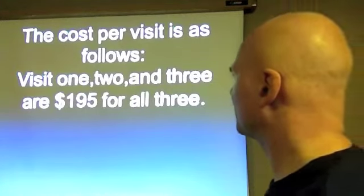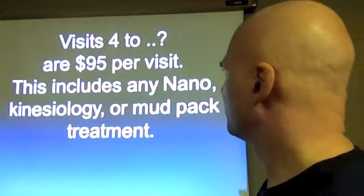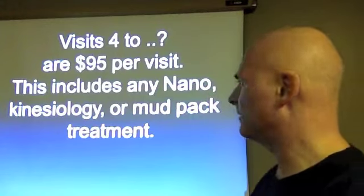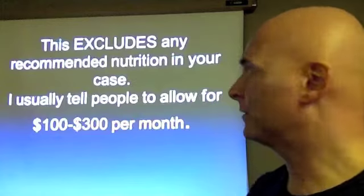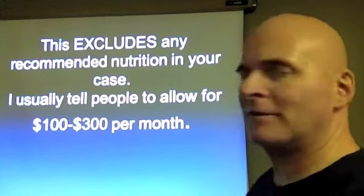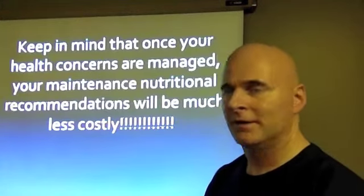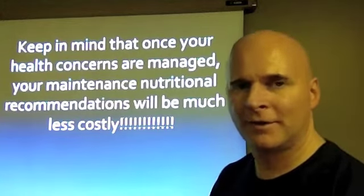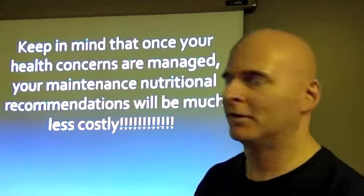Now, the cost per visit is as follows. Visits 1, 2, and 3 are $195 for all 3 visits. Visits 4 to however many it takes to get you better are $95 per visit. And this includes the Nano, the muscle testing, and the mud pack treatment, but it excludes any recommended nutrition in your case. So I usually tell people to allow for $100 to $300 per visit for the nutrition, but keep in mind, once your health concerns are met or managed, your maintenance nutritional recommendations are going to be a lot less costly per month, and that's whatever you want to spend.